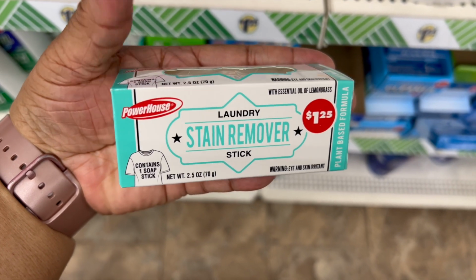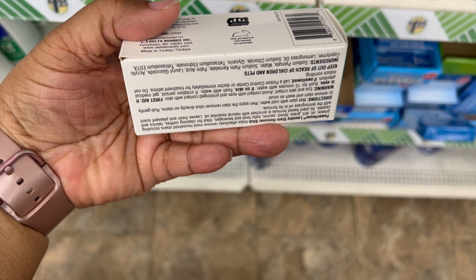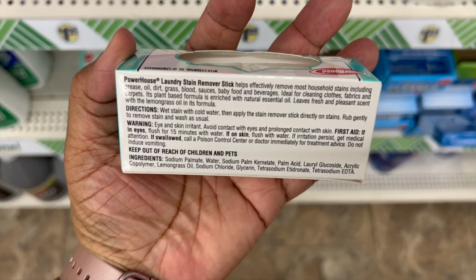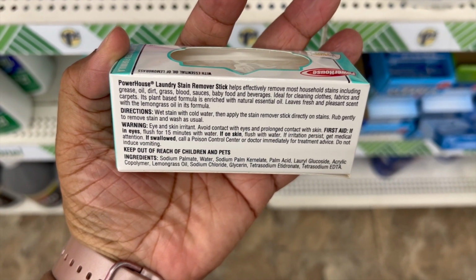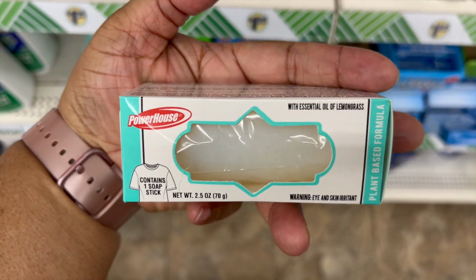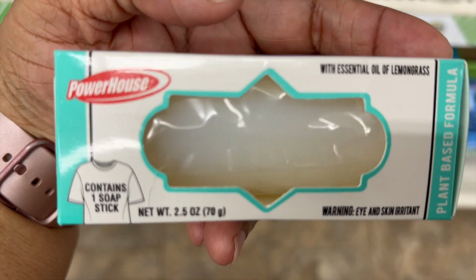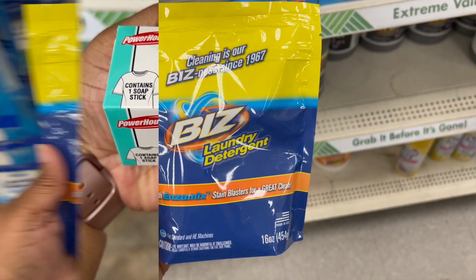Wow, laundry stain remover stick contains one soap stick, 2.5 ounces, $1.25 with essential oil of lemongrass. So I'm assuming you just rub on the stain and then wash it and let it set. I'm pretty sure it has directions.